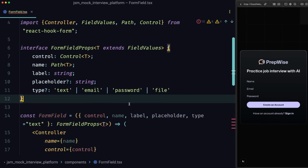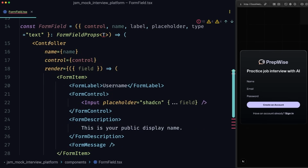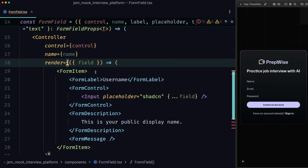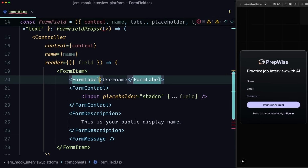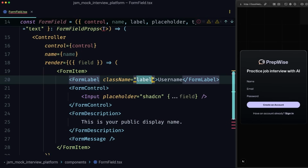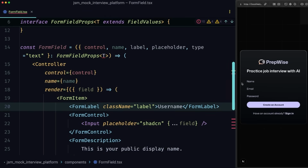And now that we have defined all of these props, let's actually make sure to check what we're returning. We have a controller with its control, the name, and the rendering. We are rendering a form item within which we have a form label, to which we can give a class name of label. And what is it rendering? For now, a static text of username. So you know what? Let's actually render the form field just so we can see how it looks like.